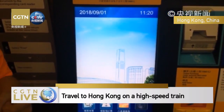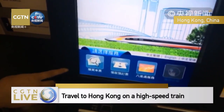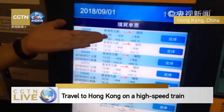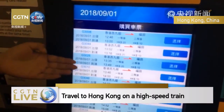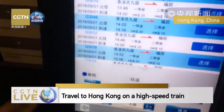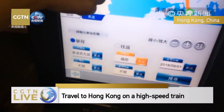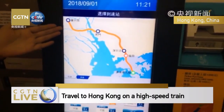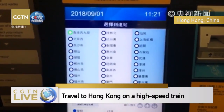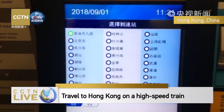Hello, I'm from CCTV. We are doing a live stream program. Could you please tell us how to manipulate this machine and buy the tickets? So let's get back to the main page. So I will speak Mandarin for you to understand. This is the main page. And here, with the loop, you can press here for the ticket purchasing. Then you can select your departure station, your arrival destination.